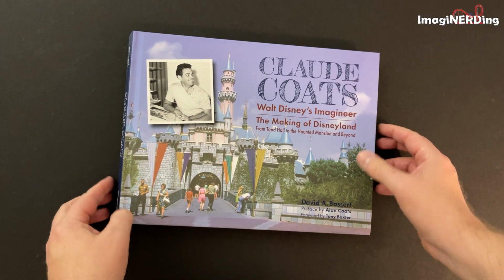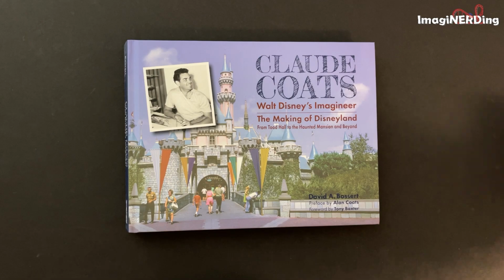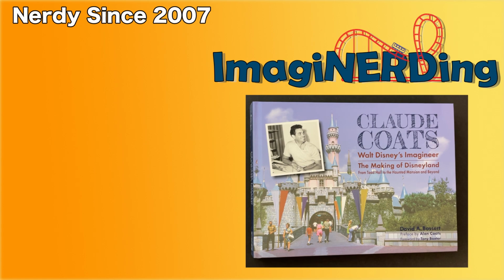So I like this. I like this book a lot. Highly recommend it. I believe it comes out sometime soon. Check on Amazon. Grab your copy again. There have been a slew of fantastic books out this year. So a lot of great Christmas gifts for your favorite Disney nerd.